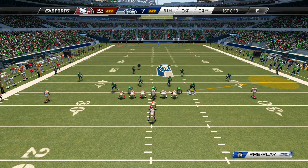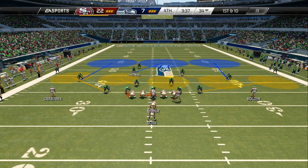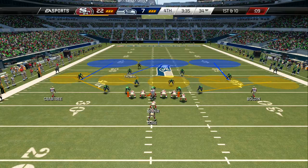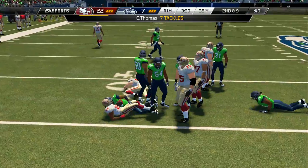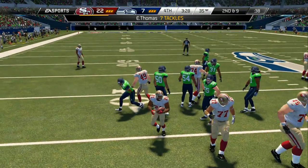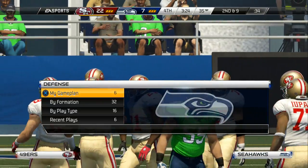First down here after the completion. Tight end in motion. Frank Gore gets it here. They bring him to the turf. Good coaching on the defensive side. Everybody stays at home. They stay in their gap, and they hold that run to a short gain.